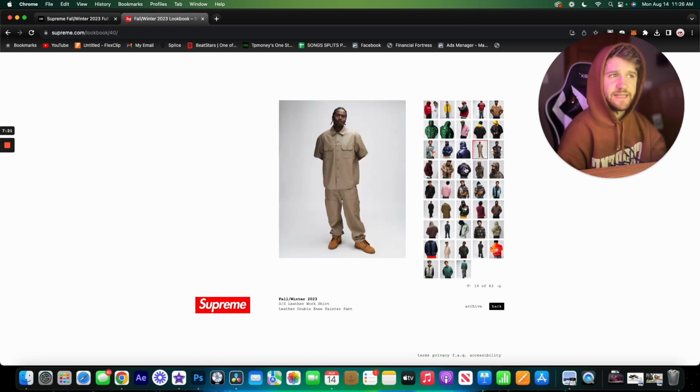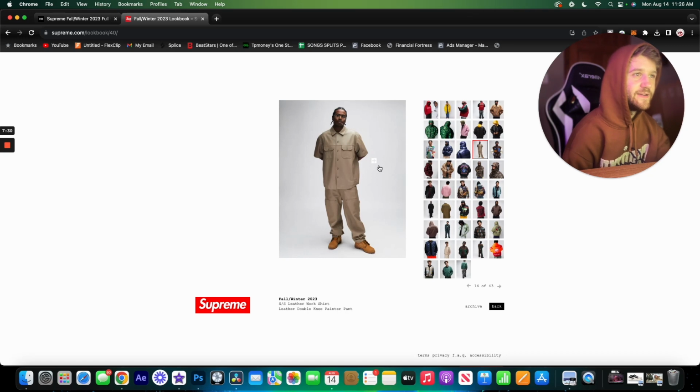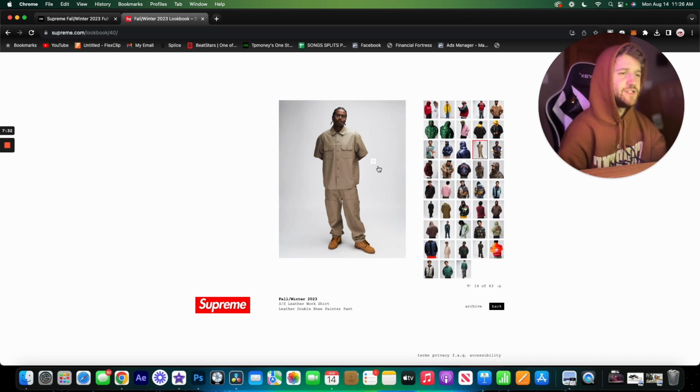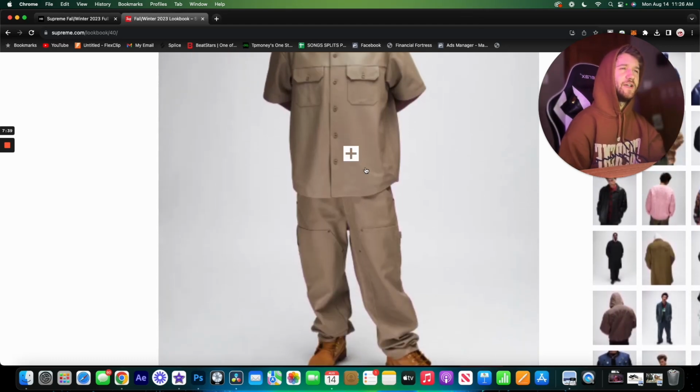Here we got this Dickies work style type of look. Stuff that's this on the nose work look wise is not really my favorite. Yeah, so just a short sleeve leather work shirt. Oh wow, these are leather. That's insane. I did not put that together. Okay, well that completely changed my opinion on this.